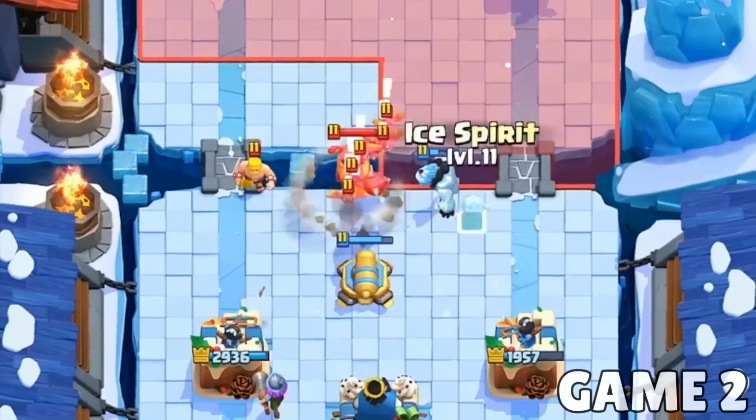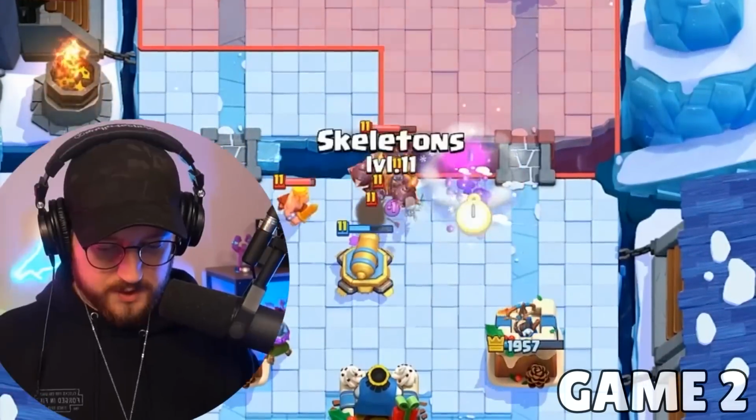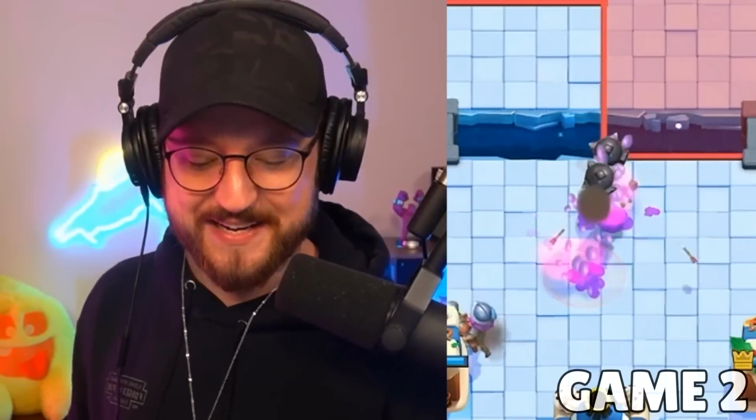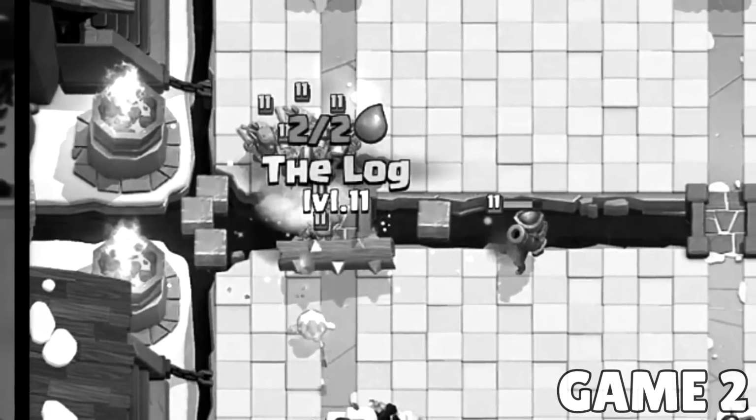Come on, yes sir. We'll freeze the bats as well. And I think he's gone. He's out of here. There's no way. The defense of this deck is insane. Distraction, destruction, and a fast cycle. What more could you want in Clash Royale?